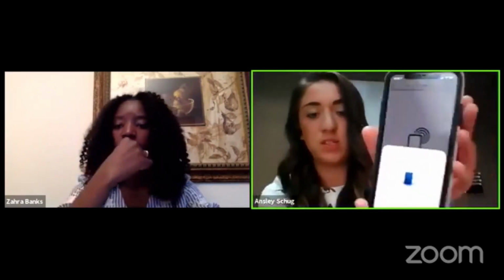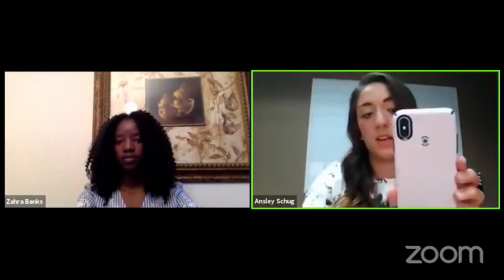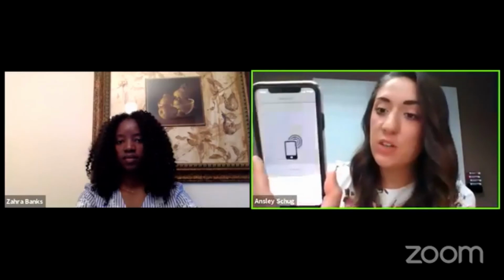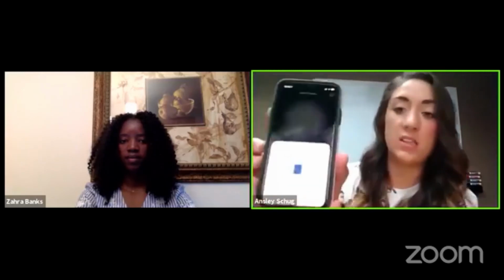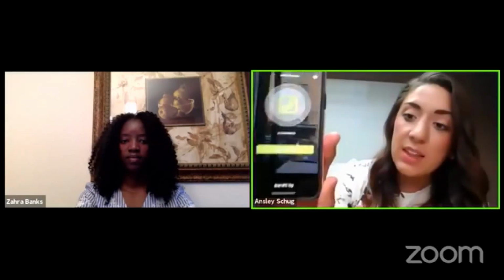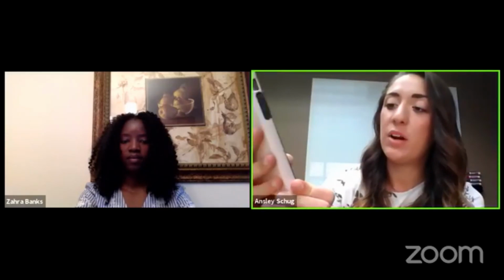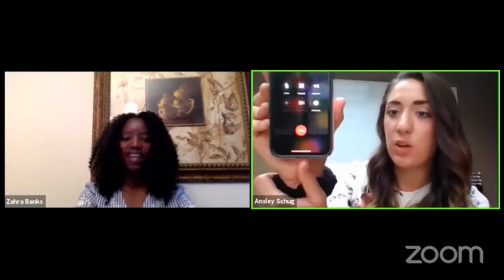Then it asks me, please hold up the sticker. I'll hold up the sticker, and then message successful. Now I'll go into my Tag Reader app, and it says you're ready to scan, and I'll scan it. Then it comes up with a screen like this saying call number, and I'll click call number, and then it calls.